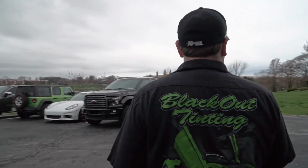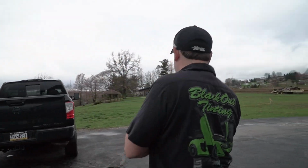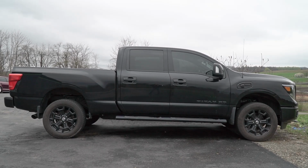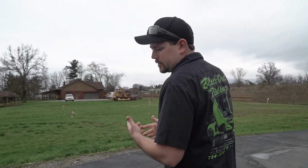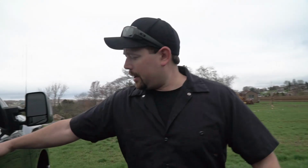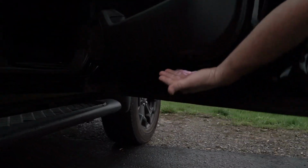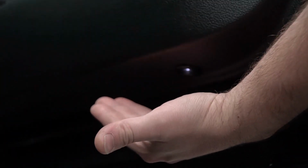So outside we've got a bunch of cars ready to go home. This Nissan Titan was here for window tint and what we call ghost lights or puddle lights. You're probably not going to be able to see it in the daytime, but basically it's a light underneath here. You can kind of see it. It says Nissan. At night, it'll light up the whole ground with the Nissan logo. It looks really cool. Some cars have that from the factory now. I want to say Shelby Mustangs, or maybe just Mustangs in general.